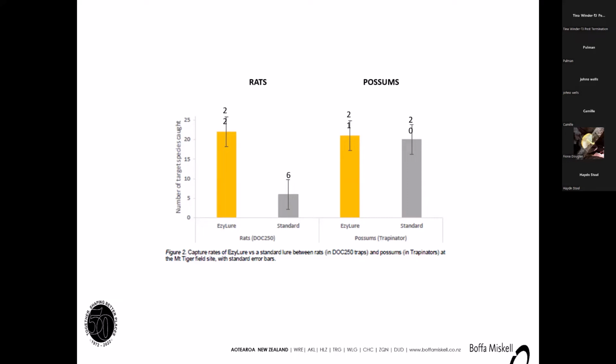We suspect that later on we got fewer trap captures, which would have affected getting more data and results in the last few weeks as we were reducing the possum population. So it would have been interesting to see had there just been more possums, and we could have got more data on that one. Next slide.